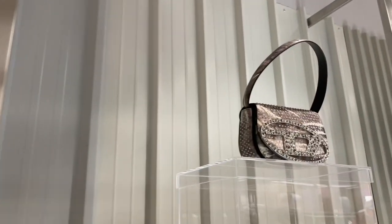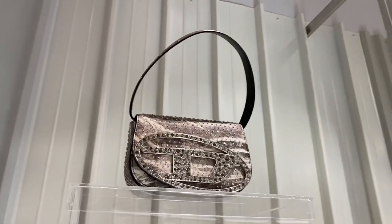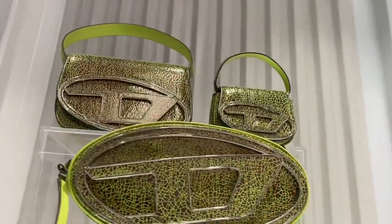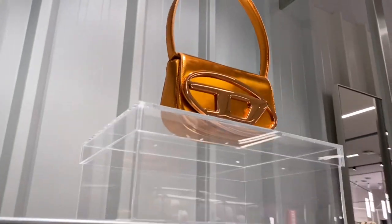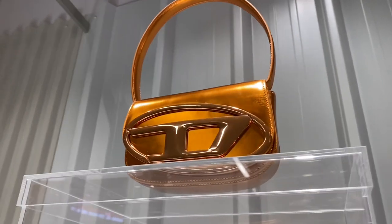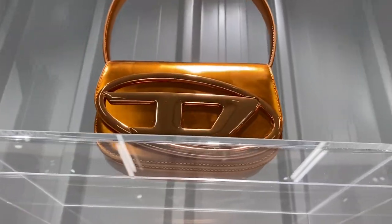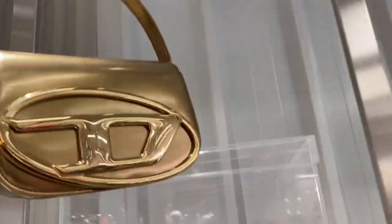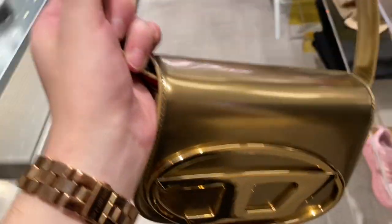So starting off in this Diesel boutique, because girl, there are a lot of beautiful bags, a lot of 1DR shoulder bags and micros, as well as some random crossbodies. We're going to be starting off with one of the gold metallics. Here we have the gold 1DR shoulder bag in the patent metallic leather.